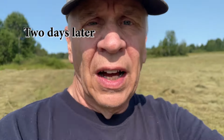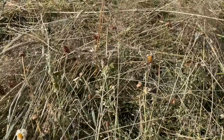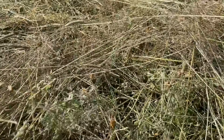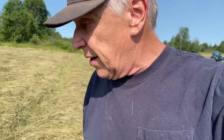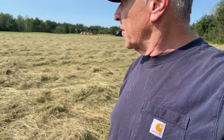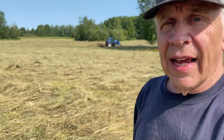You can see Dawn's out tedding the top part of this field, the grass hay, but the bottom part of this field, the alfalfa, is really nice. Just a little bit of green in here, and we've got a beautiful sunny day that's going to take the green out of here over the next few hours, and I think we're going to make some amazing alfalfa round bales, as well as the grass hay back there.